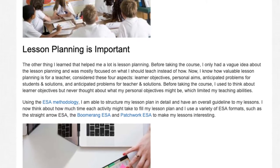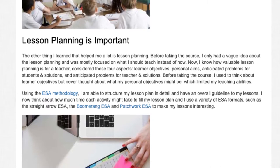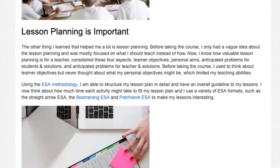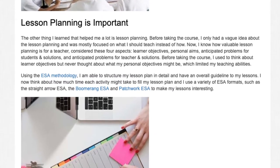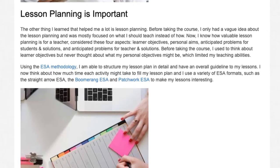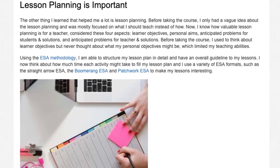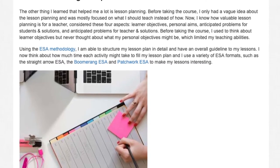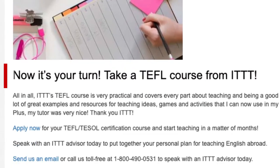Before taking the course, I used to think about learner objectives, but never thought about what my personal objectives might be, which limited my teaching abilities. Using the ESA methodology, I am able to structure my lesson plan in detail and have an overall guideline to my lessons. I now think about how much time each activity might take to fill my lesson plan, and I use a variety of ESA formats, such as the straight arrow ESA, the boomerang ESA, and patchwork ESA, to make my lessons interesting.